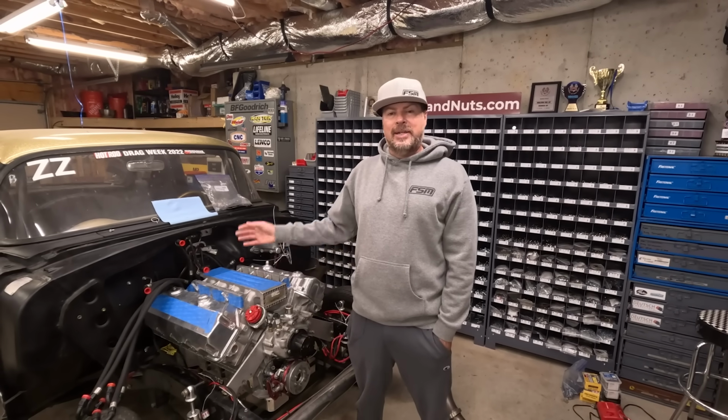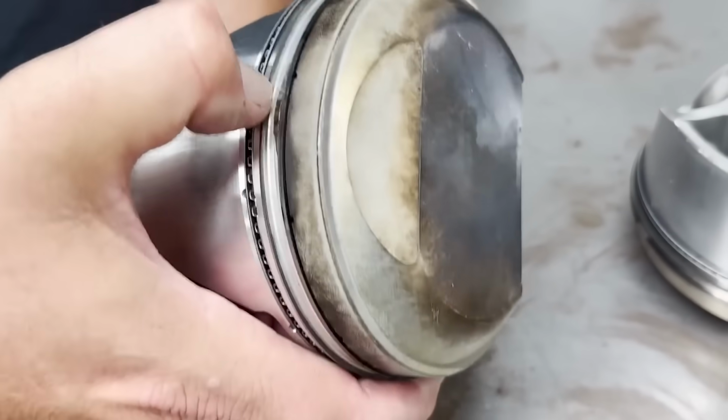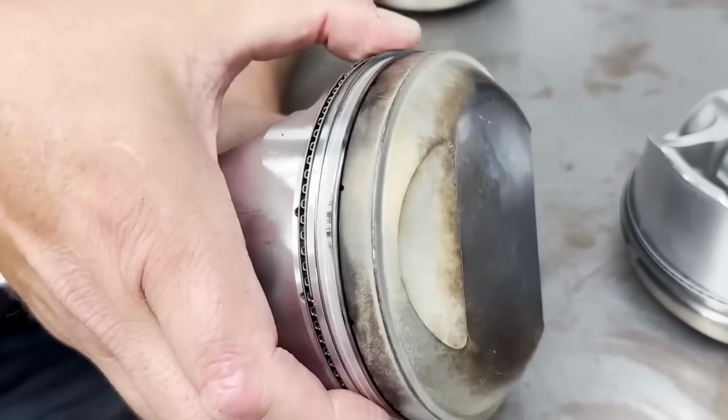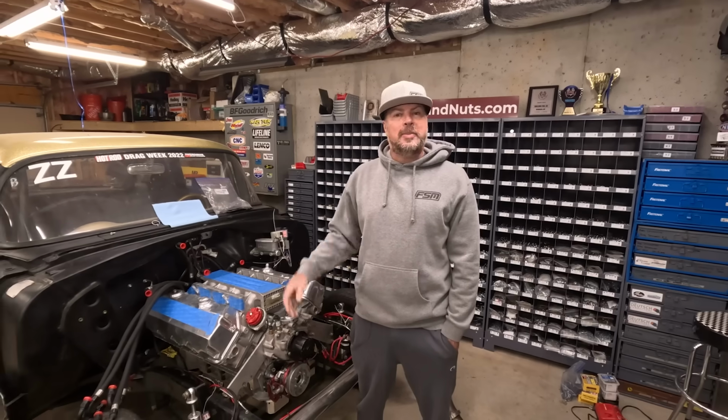we decided to pull it out of the car, and what did we find? We found one collapsed ring land, one piston, number 2, with no ring tension in the top ring, and just a couple other things that we were glad we took it apart for.